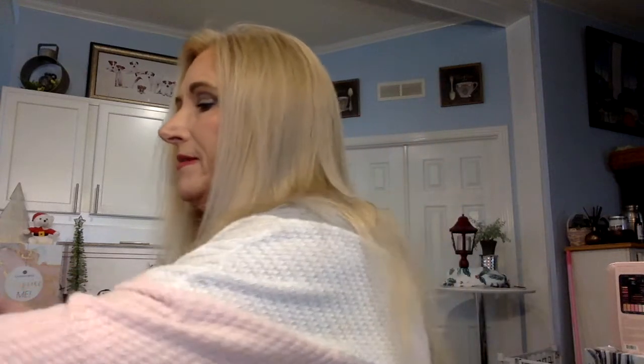Again, I can't tell you how well the quality is of these items. So you're getting some very nice quality items at a very good price. At a skillet price, I guess. That's why it's called the skillet box. Oh wow. Yeah, that's very, very pretty. So far, guys, I'm loving this box.